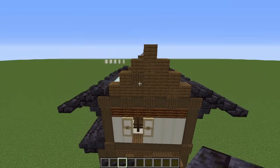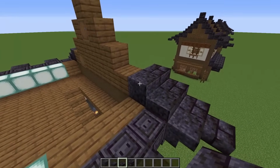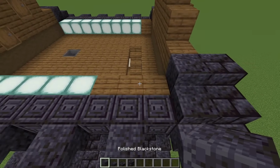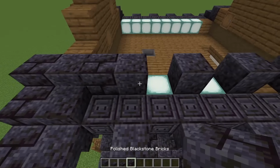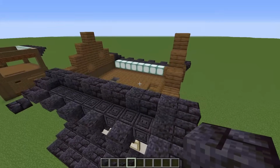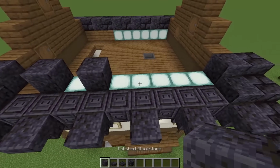So once you've done that on each side, come along here to that very first block we placed, the polished blackstone block. And what we're going to do is skip a block, place another, and just keep doing that all the way along. And then on the gaps in between, we're going to put the bricks. So just run them all the way along. And then, of course, do the exact same thing on this side.